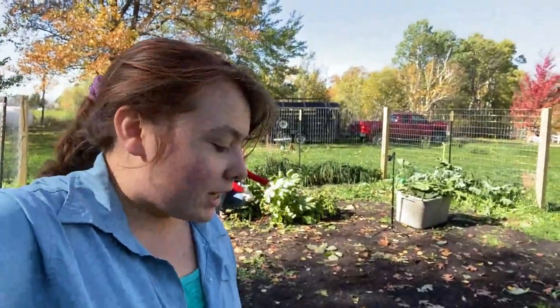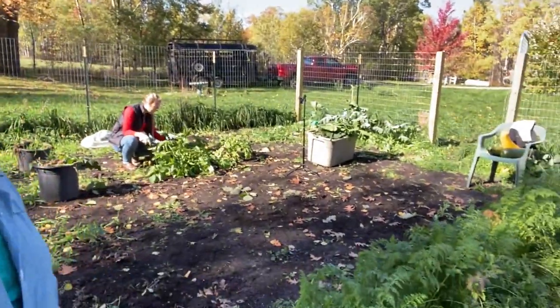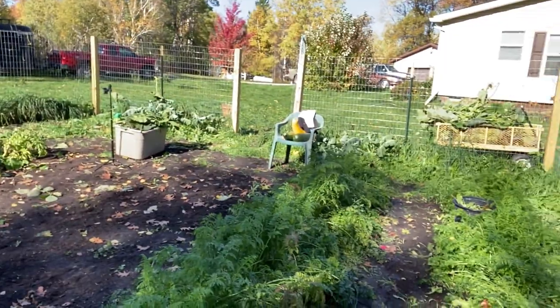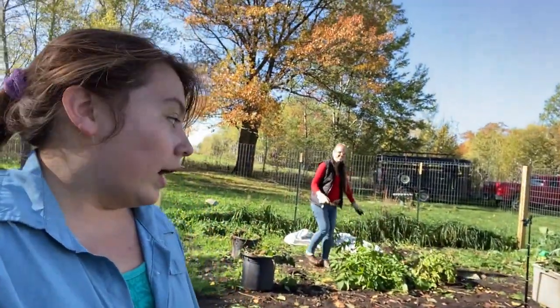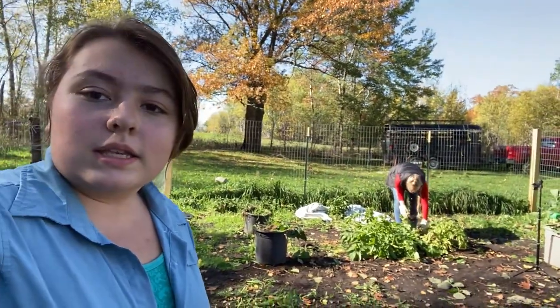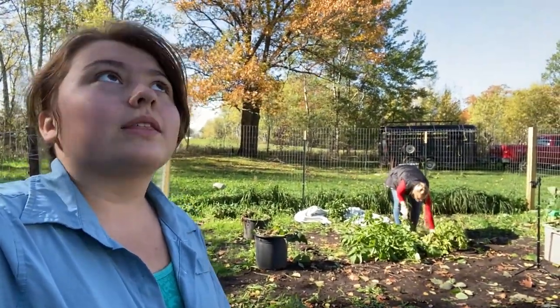Okay guys, so we're almost done, and just look how empty it is now. I mean, it just looks so much more empty than what it was. So we're just gonna dump the last few buckets, and then I think we're done.